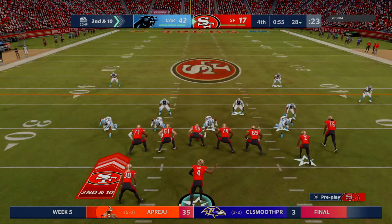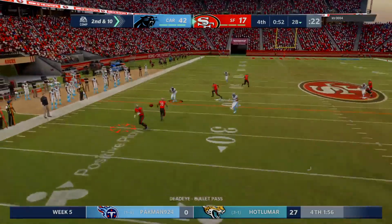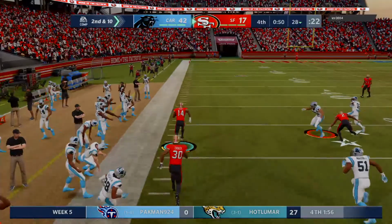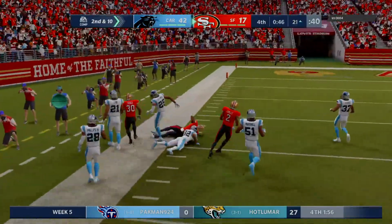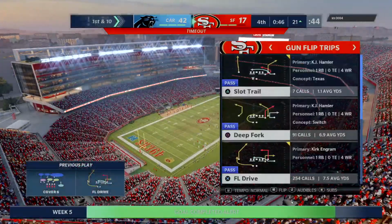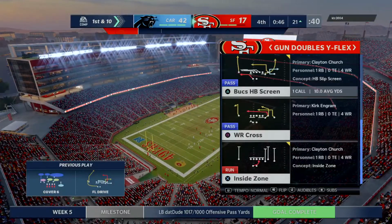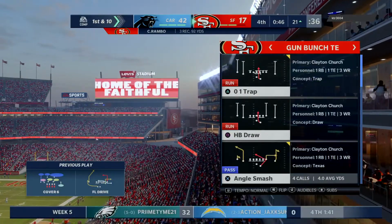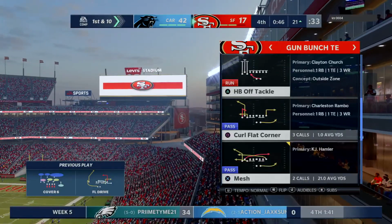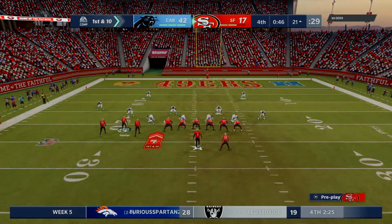Mike 51, Mike 51. Quick hitter here. It's complete. And he is finally out of bounds, but he gets all the way down right around the 20. The 49ers now going to use the first of their timeouts as the clock stops here with 46 seconds left to play. So barely time to catch our breath. Here's 1st and 10 just outside the red zone.